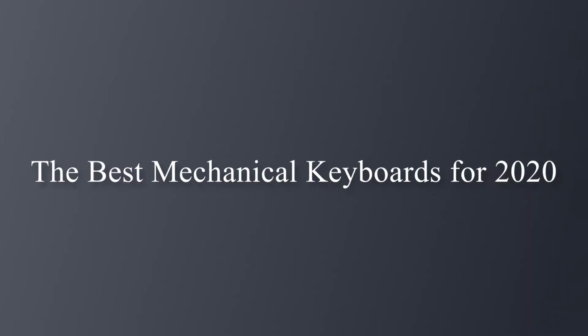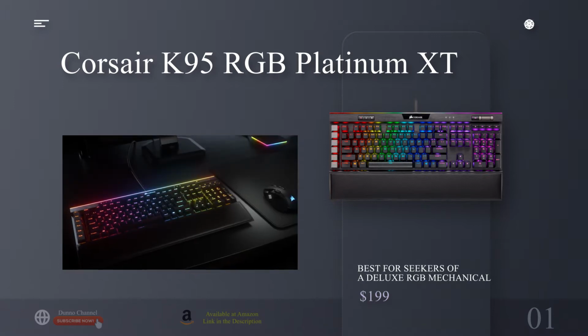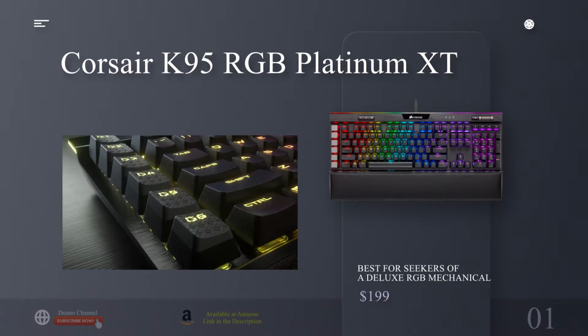The best mechanical keyboards for 2020. Best for seekers of a deluxe RGB mechanical: Corsair K95 RGB Platinum XT.